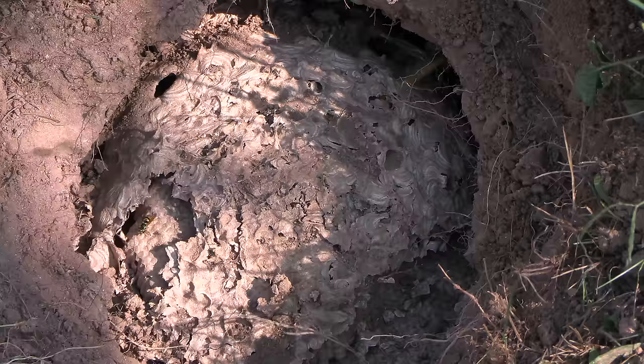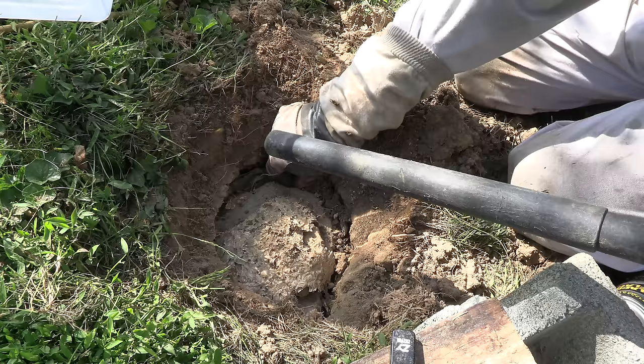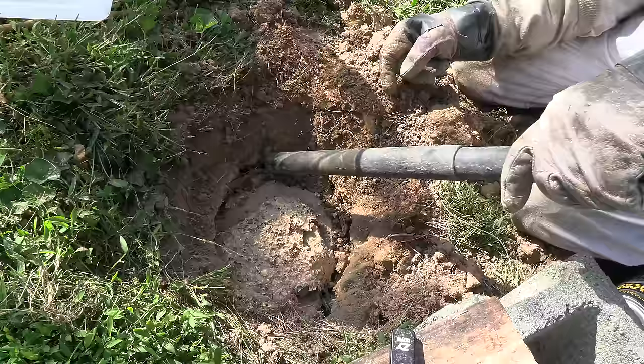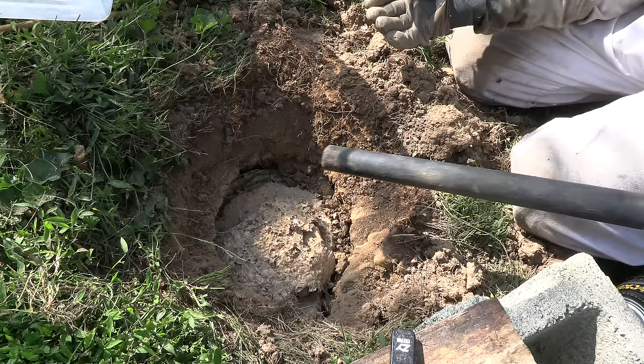And eastern yellow jackets usually don't make that big of nests. Their nests are usually a little bit bigger than a small miniature basketball, like the kind you get at the fair. But this one was maybe a little bit smaller than an actual basketball. And to think that they excavated this entire nest from a mole hole.